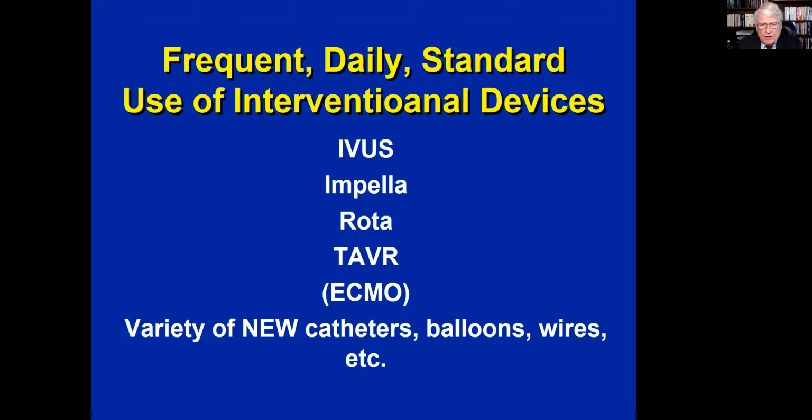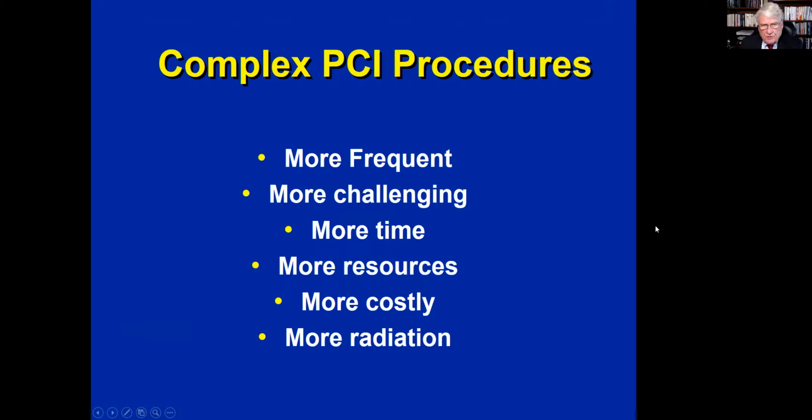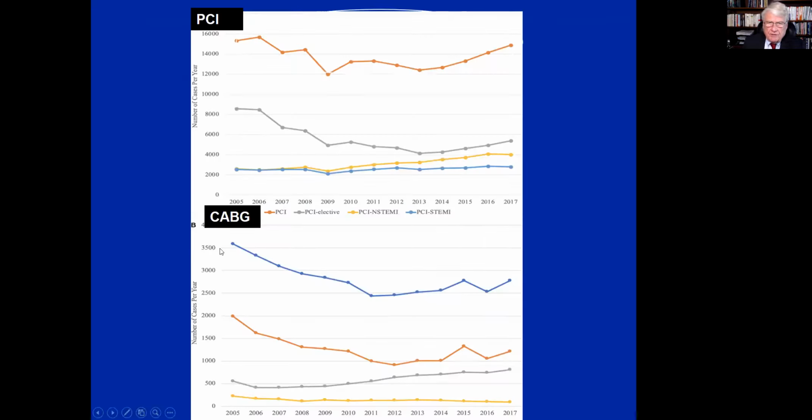So we expect to see a lot more use of complex PCI procedures in the future and probably less bypass surgery. So the complex PCI procedures, there's some downsides besides being more frequent. They're more challenging, more time it takes to do the procedure, more resources are needed, like impellers and so forth, more costly procedures, and usually more radiation. Although now with new imaging technology equipment available from several vendors, we're now going to see some very marked improvement in patient safety with reduction of radiation dosing to both the patient and to staff, which will help change and revolutionize the management of patients with complex coronary artery disease.